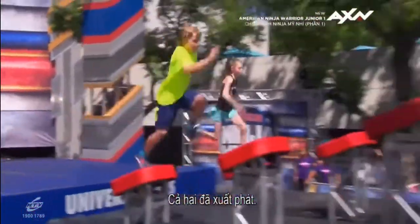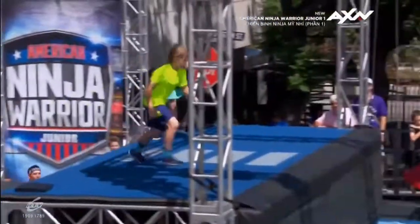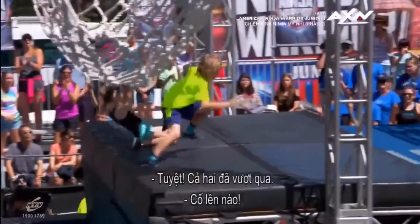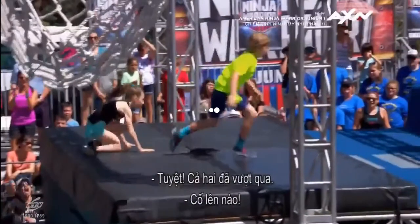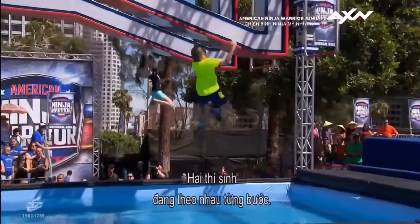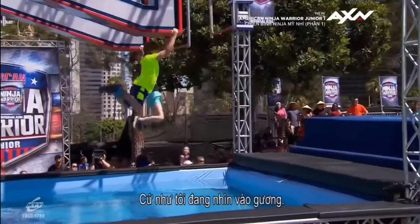And they're off. And look at this. This is an even one here. Yeah, but here comes the TikTok. Didn't they listen to Drew? Yes, they both nailed it. Go, go, go! A great jump by Vienna. These two are matching each other move for move. It's like looking in a mirror.